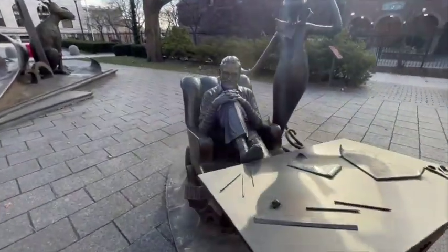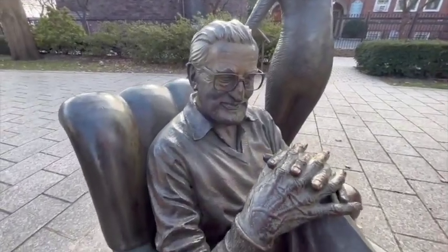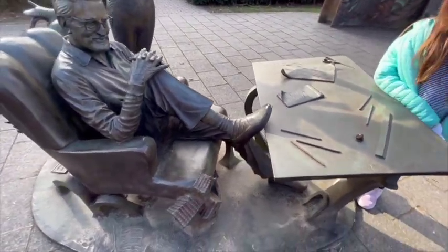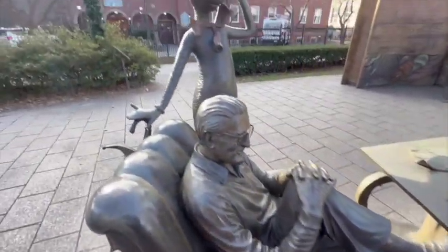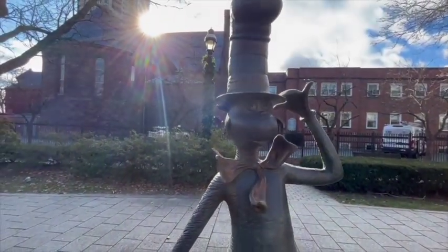Here's Dr. Seuss sitting at his famous desk, and of course there's the iconic Cat in the Hat with him, his little sidekick. These sculptures, like I said, make some really cool photo ops. Definitely do not miss this on your trip to the Dr. Seuss Museum.